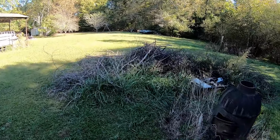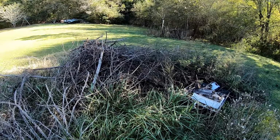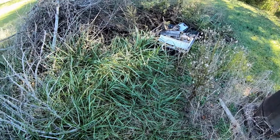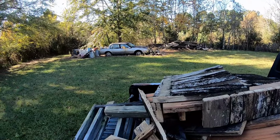You can see I never got around to doing my burn pile last year. This is where I'm going to burn it at. It's ready to go. One day upcoming, we'll get out here and burn this stuff, so I can clean up the yard a little better. Basically, that's all I'm doing today is unloading this truck.